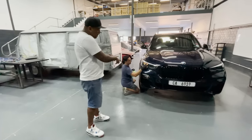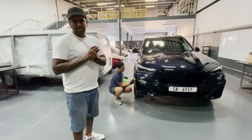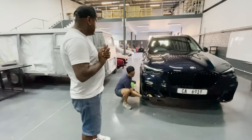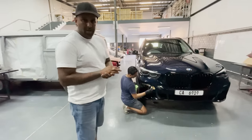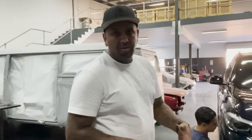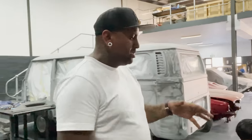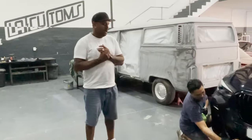So this ceramic coating, this 9H coating applied to a vehicle of this size, we're doing it at LA Customs for 6,000 rand. A slightly smaller car will be slightly less. Remember, this is a 9H coating, it's a permanent coating. It can get topped up every year or two, depending on how many layers you want us to do on it as well. So there are various packages we can do. Basically, this is like a thin layer of glass right over your car. Keeps your paint protected, stops it from scratching, all of those things.